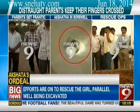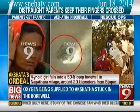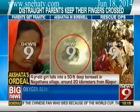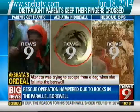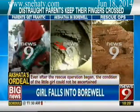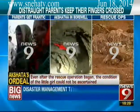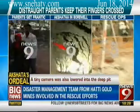Now the best that the rescue personnel can do is to pump in oxygen continuously in order to allow this little girl to breathe in there. Still no one knows her condition, no one knows whether she is still alive, but they are hoping against hope that, well, in many instances kids have survived after falling into open borewells for as long as close to 48 hours.